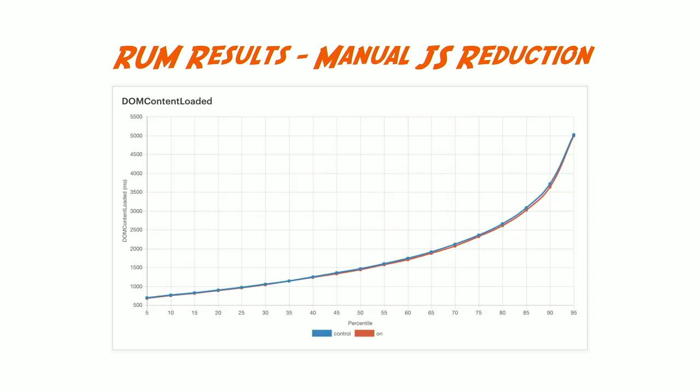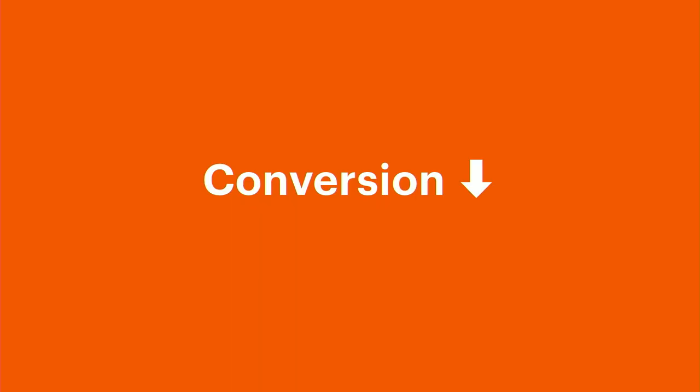But, oh, this is where things really start to get disappointing. So our CDF graph is not very different. Again, you can see there's a tiny bit of separation starting in the 50th percentile or so. But conversion went down. This was a bummer. We decided that we were going to shut it down after like 5 days when we started to see that conversion was going down.